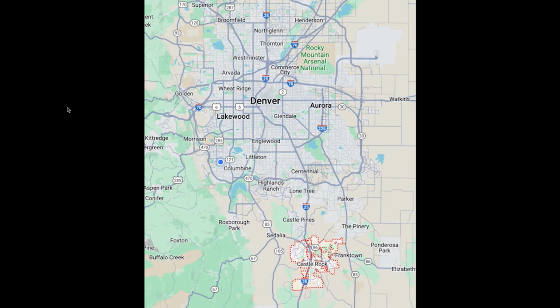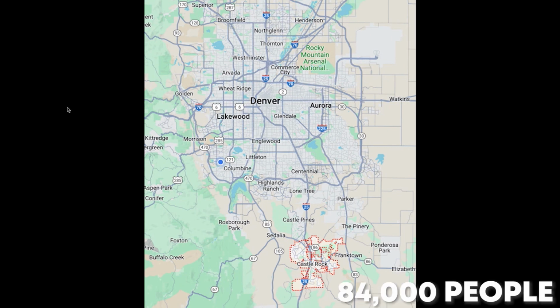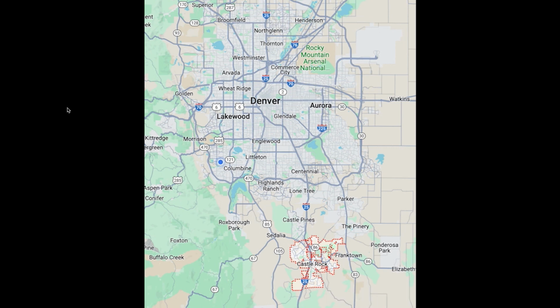Castle Rock covers 35 square miles, and it has a population of about 84,000 people, but they are projected to have about 140,000 once maximum build out is complete. Now, there is tons of building going on in Castle Rock right now, and there will be well into the future as well. So you can see here on the map, Castle Rock is about 25 miles south from downtown Denver. That's from the northernmost part of Castle Rock.